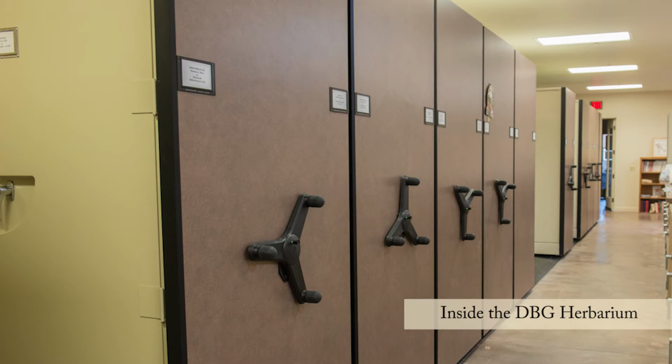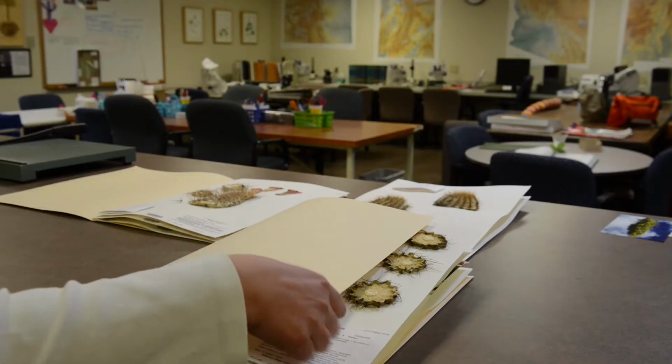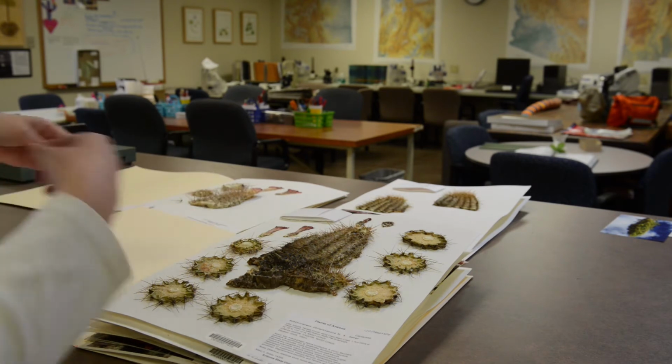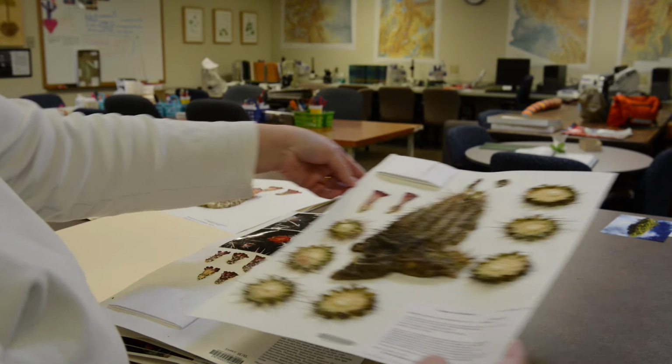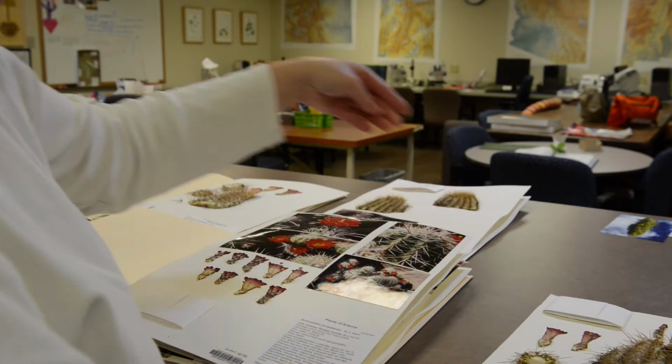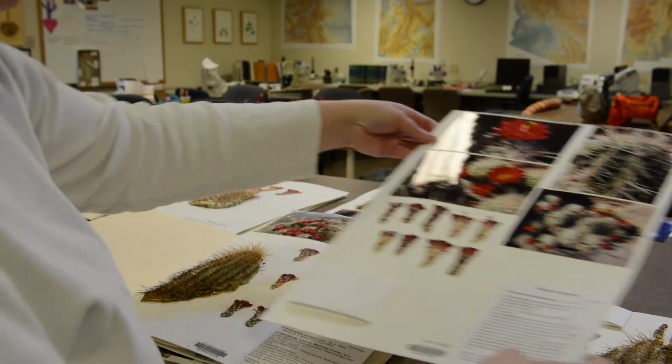So when we're at the population, we document everything we can about that population, and we make a permanent record of having visited there and having found the plants there. And that record is stored in the herbarium here at the Desert Botanical Garden. This is pressed flowers, pressed stems, photos.